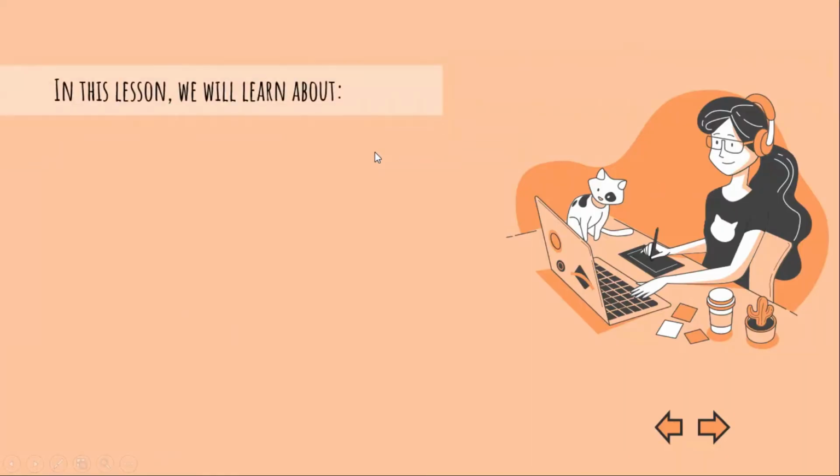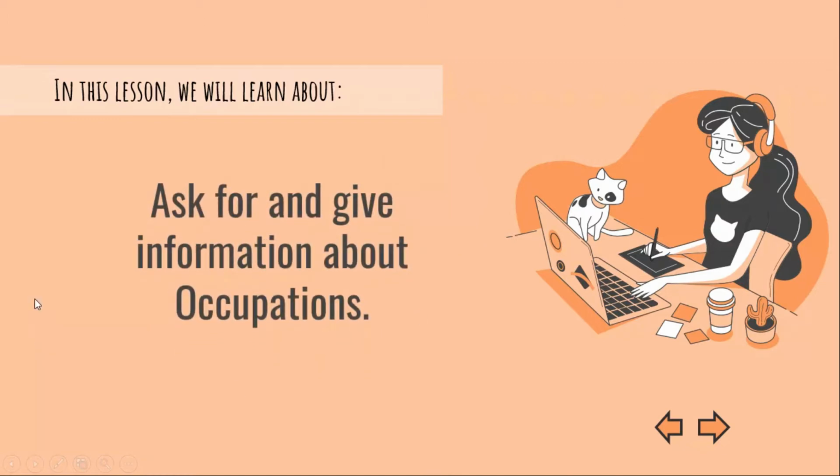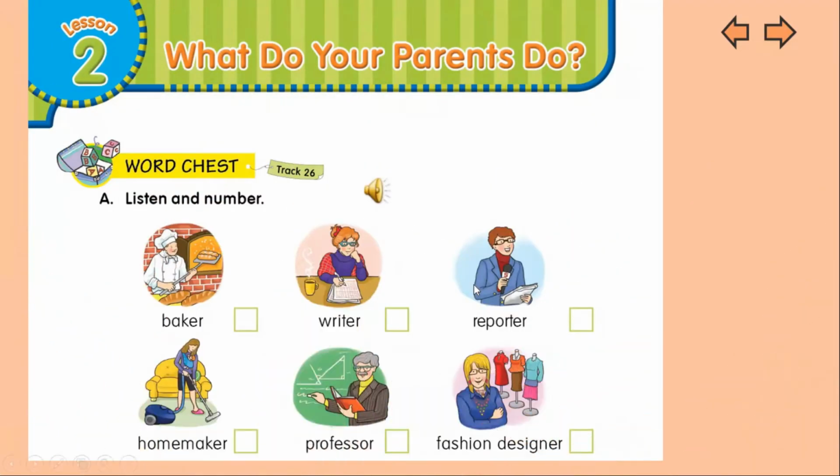Well, children, in this lesson, we will learn about how to ask for and give information about occupations. Here, I have some vocabularies about occupations. I'm going to play you my computer sounds. Please listen carefully to the audio and don't forget to number each picture based on what the speaker says. Are you ready to start? Here you go.